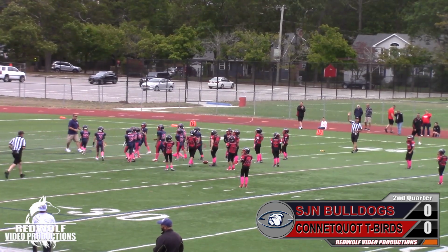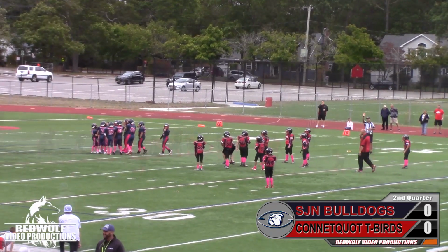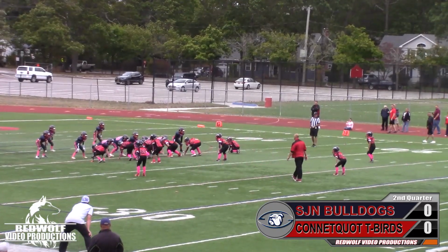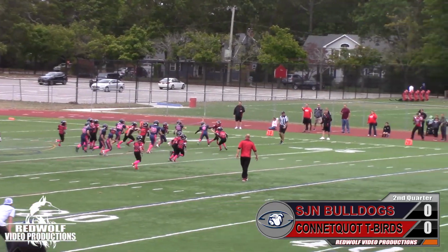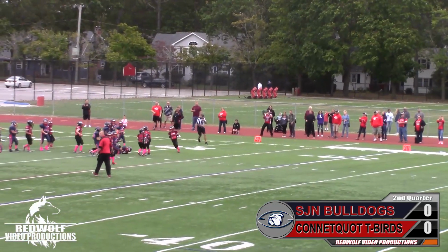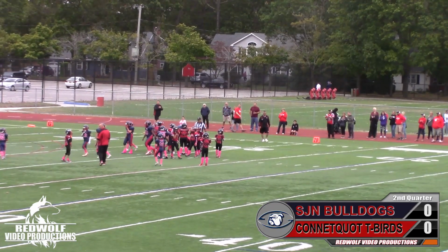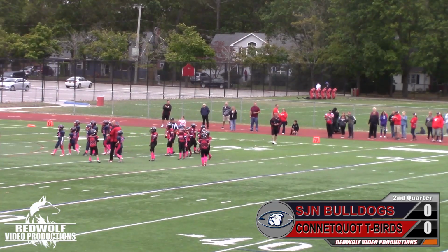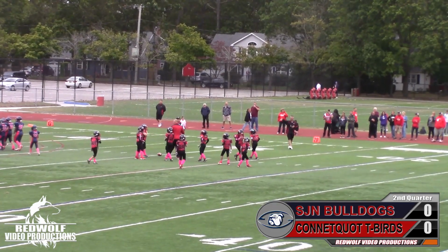Hard count hurts the Bulldogs. They're going to get walked back a little bit here. 2nd and long for the Bulldogs. Number 9 carries, makes his way off tackle, gets brought down at the 20. Sorry, I might have panned too far. I think that was CJ Stein. I can't really see from this far away. Apologize.